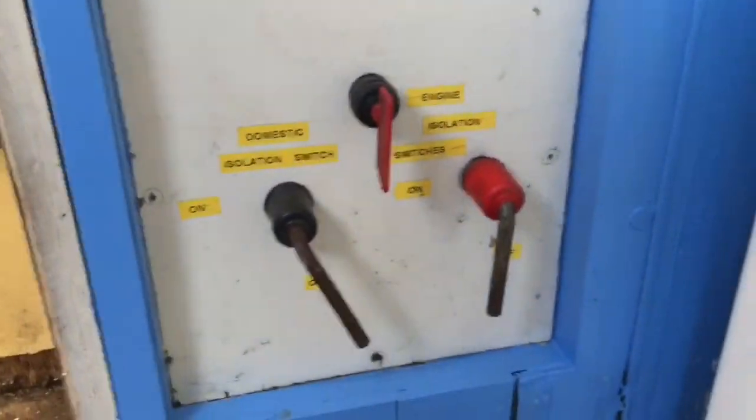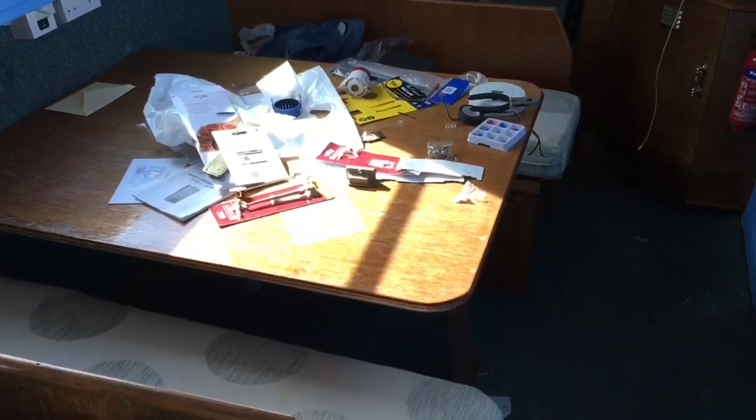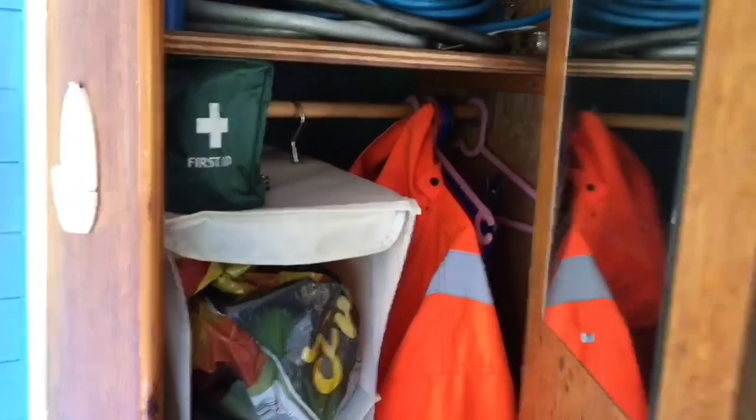Safety features. Oh, and then these are for turning the batteries on and off. Next area is like a dining area. This table, however, drops down and makes a double bed. Now, the two sections on the left and right here. First off, we've got a small wardrobe. On the left here, we've got a toilet. Tiny basin. At the moment, it's a manky pump out toilet. Then the right hand side is a shower, which I've been trying to clean out.